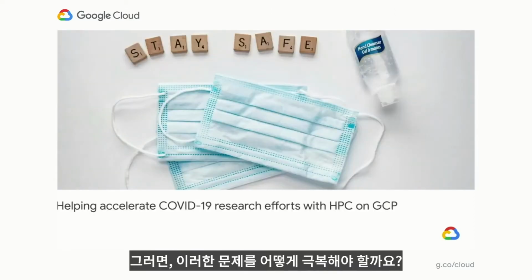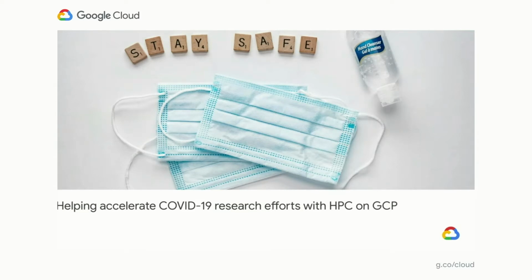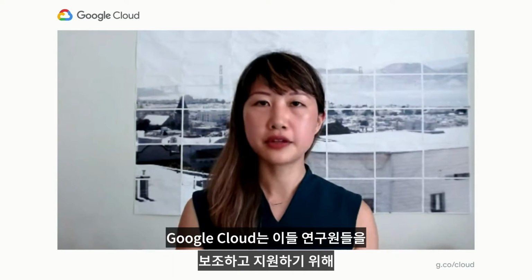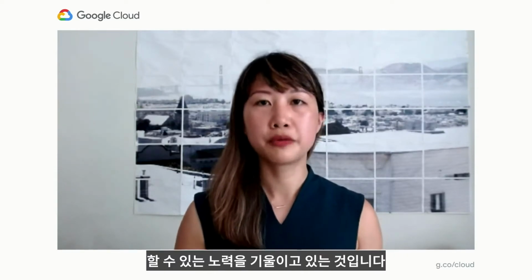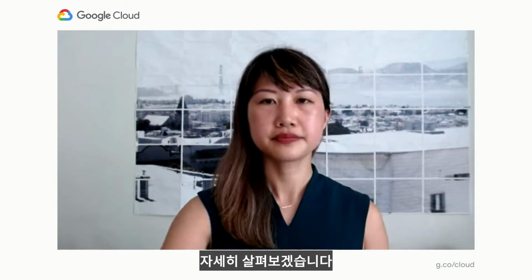How do you overcome these challenges? We believe cloud computing in general, and Google Cloud specifically, has solutions and tools to address them. Google Cloud is playing a small part, and I want to emphasize that Google Cloud's contribution pales in comparison to the efforts that researchers and other individuals are putting in. Nonetheless, Google Cloud is helping where we can. Let me tell you more about a specific COVID-19 project where we're playing a part.